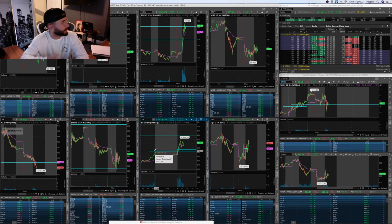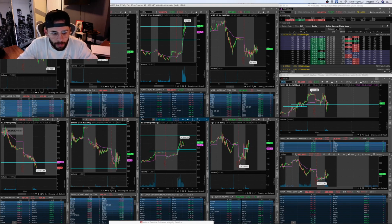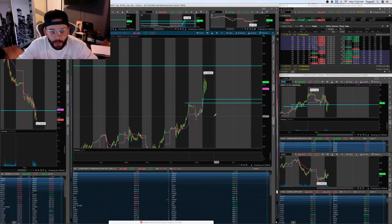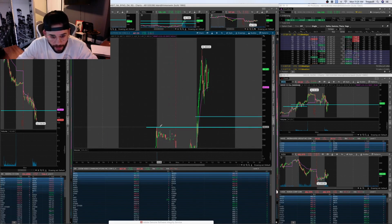So wait for the technical break. That's what I wrote. What I mean by that is, let me make this a little bit bigger for Zoom. What I mean by this is this level from Friday. We broke it really nicely.